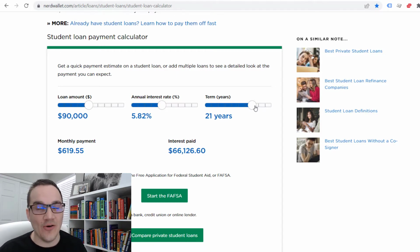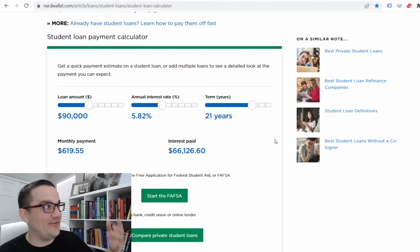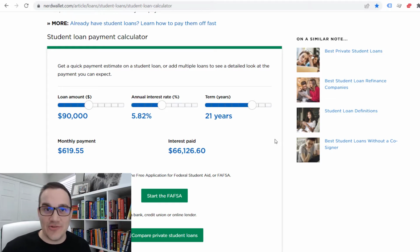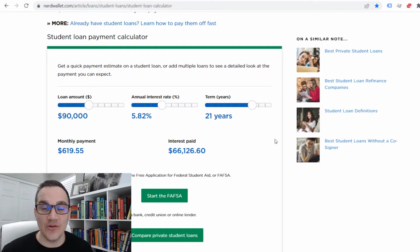Now, to actually determine these things, you're going to have to work it out with your bank and get a loan, or wherever you're getting a student loan from. But you will basically sign papers on how long it's going to take you to pay off, the loan amount, the interest rate, and all that. So if you know these numbers ahead of time, it's going to make it a lot easier to negotiate a student loan.